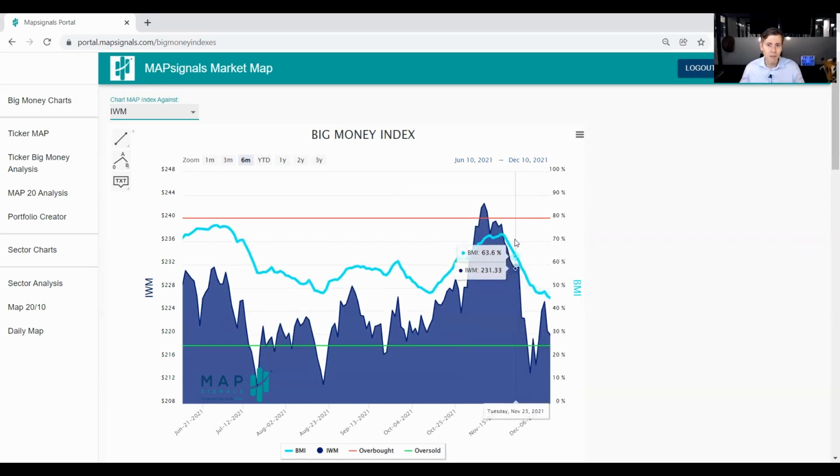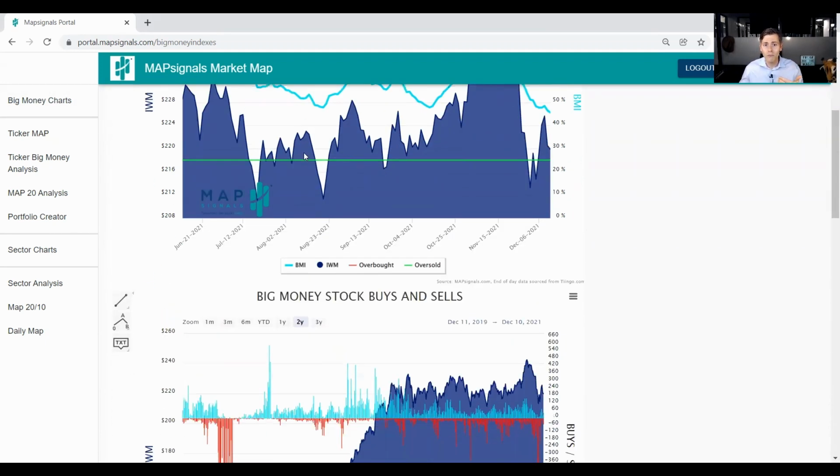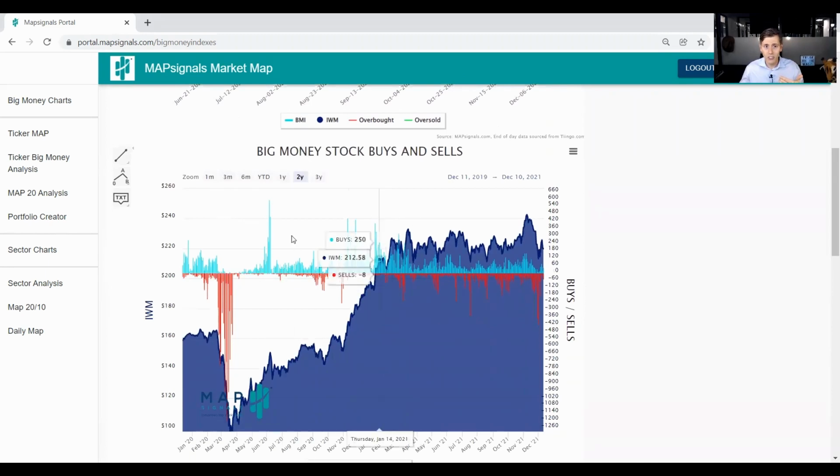So keep that in mind, that we are looking at all stocks getting bought and sold. It's about 1,500 stocks. That includes small caps, mid caps, mega caps, you name it. But right now, the data is very correlated to small caps. So you want to be checking these 4 ETFs. So whichever ETF you select, it is going to populate these charts as well.